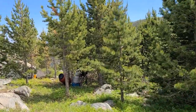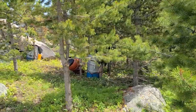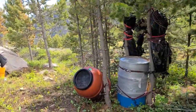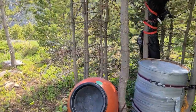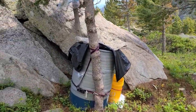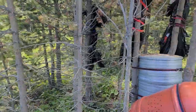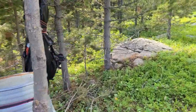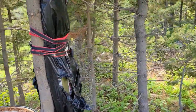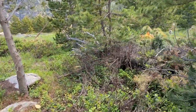Wow, look at that. Looks like it held up okay. Wow, that's fantastic. Wonderful. Held up great. Looks like somebody chewed at it a little bit. It looks all intact. Looks like some critters scratched at some of the cots and stuff. Looks like we're doing good.